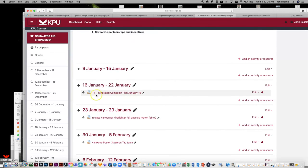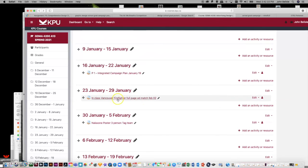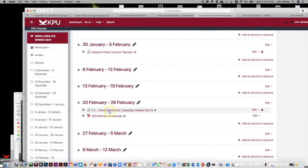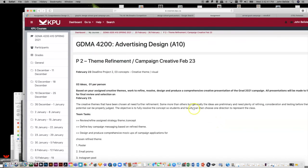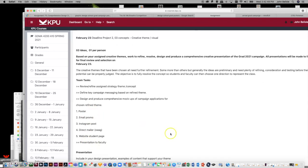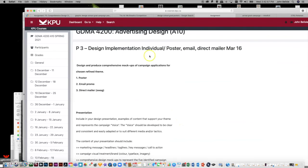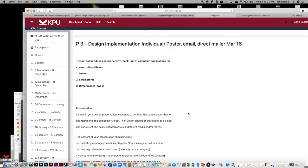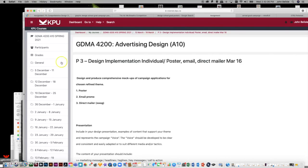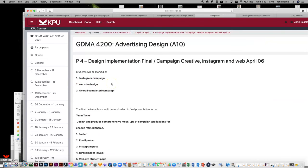And then you'll see January 19th for P1. That's the 3 people, 9 ideas. Scroll down a little bit further, there's another in-class, theme refinement, P2, February 23rd, when each person will have their 5 elements worked out. Then scroll down, P3, this will be the individual poster, email, direct mailer, and continuing to work on the rest of the elements as well. But these will be the 3 that you'll be marked on for P3, and then for P4, for the individuals, you'll be marked for your Instagram, your website, and the overall completed campaign.